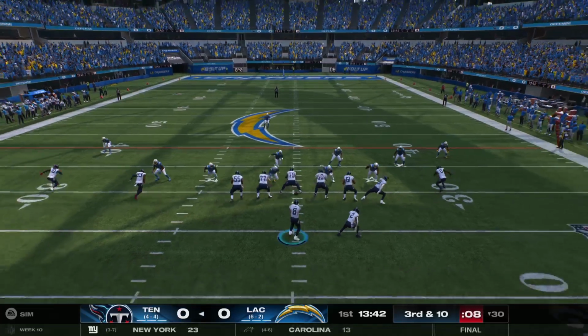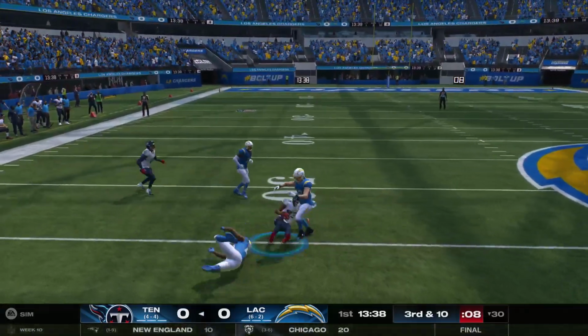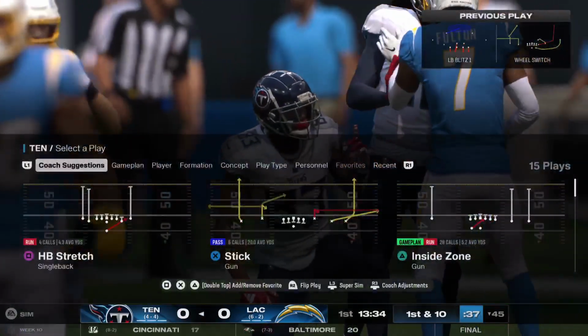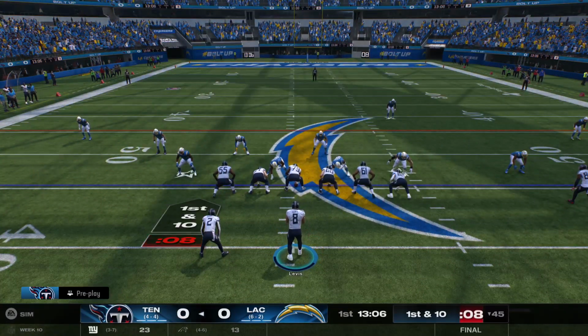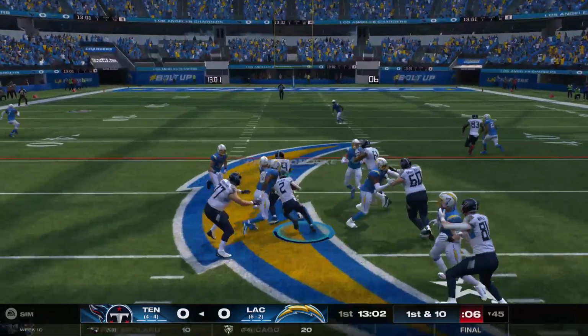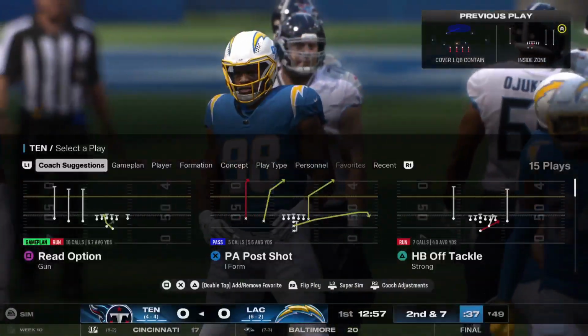Yes, sir. Levis out of the gun on third down. And the catch made. It's Tyler Boyd. And he will have a Titans first down as they're able to get the third down conversion. A gain of 15. First down Titans. Out of the gun again to Spears. And he maneuvers up the middle for three. And it's second down.